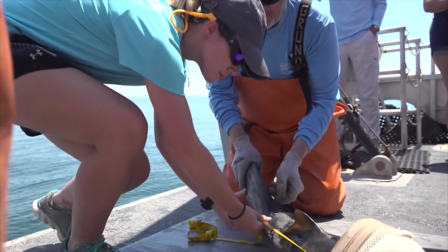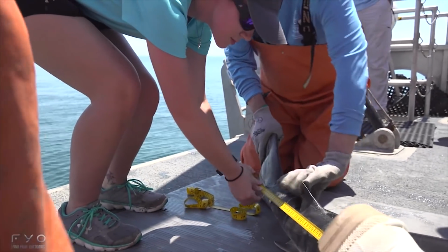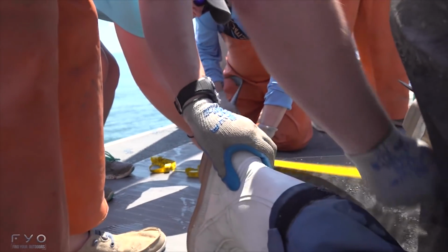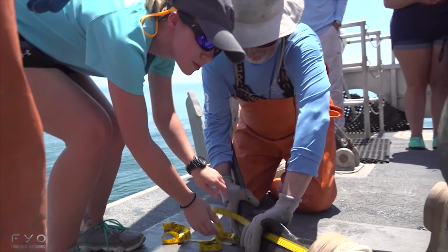On the tail, a fork measurement, tip of the nose to the fork of the tail, and a stretch total. Tip of the nose to the tip of the tail, stretched out. Hold on. Let go, let go. All we want to do is look at the species that are out there, the length ranges that we're seeing, so we understand the population diversity in our area. The point is not to retain that fish.